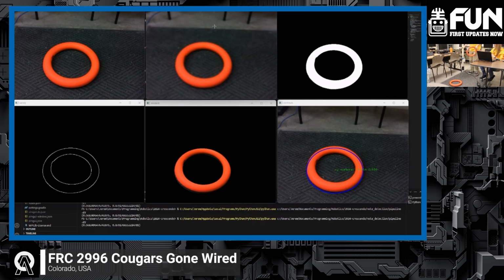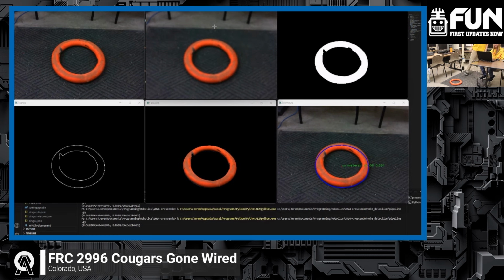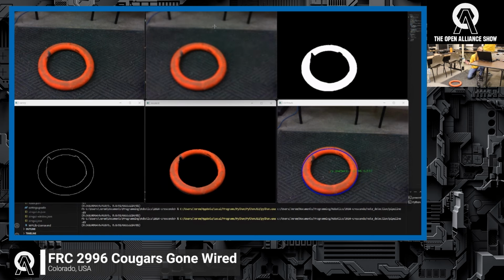But real quick, just to show how robust this pipeline is, here is a horribly damaged note from our well-prototyped, questionably a note, no. It is still capable of fully detecting it and able to completely identify it and approximate where it is, for the most part without any issue.